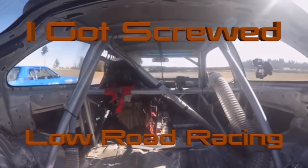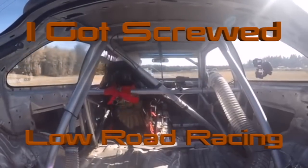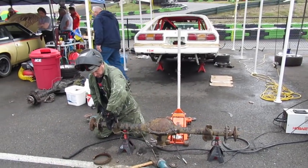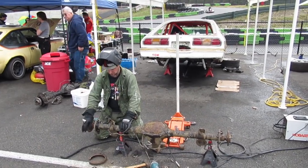The I Got Screwed trophy went to Low Road Racing and their Mustang II. So these guys had a rear end pack up at a previous race. They went to the junkyard. They got a Chevy S10 rear end, the single most reliable bulletproof part in the world. It was from a totaled truck. Well, what do you think? Do you think that truck was totaled because the rear end had locked up and caused a crash?